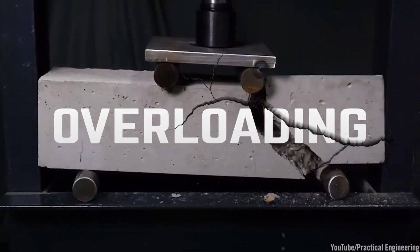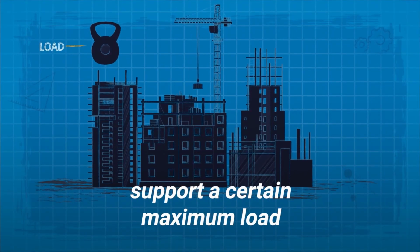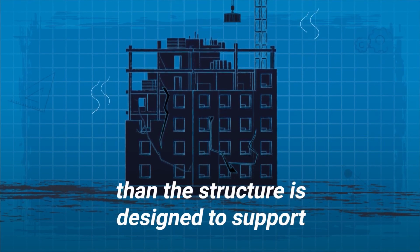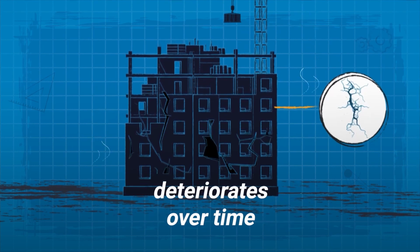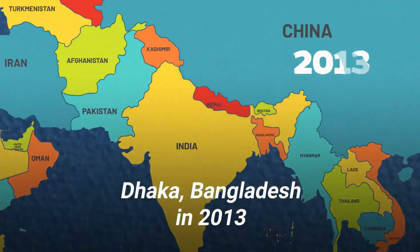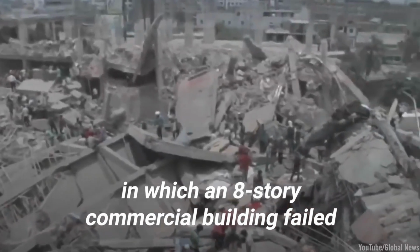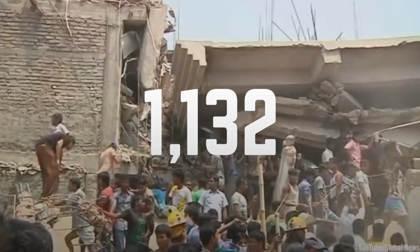Overloading. Buildings are designed to support a certain maximum load. A building can collapse if there's more weight on a portion of it than the structure is designed to support. This can happen when the material's strength deteriorates over time. Overloading was one of the causes of a factory collapse in Dhaka, Bangladesh in 2013, in which an 8-story commercial building failed, killing at least 1,132 people.